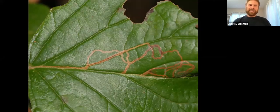So I showed that mine on arrowwood viburnum a moment ago, and that was the only known mine on gracilariids, or a leaf mine of any kind on arrowwood. When I found this linear mine on arrowwood on Nantucket several years ago, I had no idea what it was. And when I went back the next year, I looked for more and found more examples, and I realized that each one squiggled around the leaf blade, but eventually reached the midrib and then went down into the petiole and then into the stem.